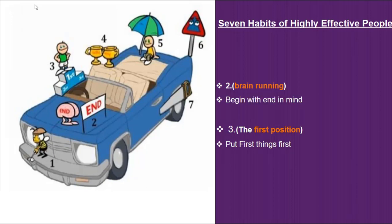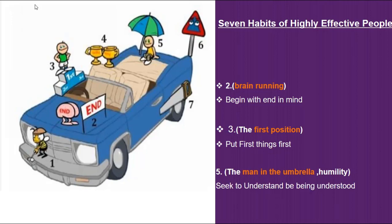Do you remember a man sitting under an umbrella, representing seeking to understand before being understood? And what about the front grid? Do you remember a pro golfer, representing being proactive? You have just learned the 7 habits of highly effective people. Did you see how easy it was to remember?